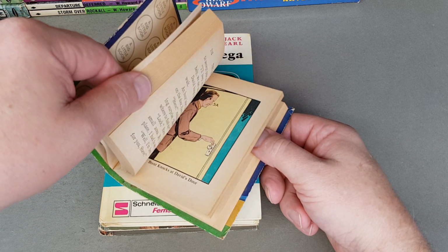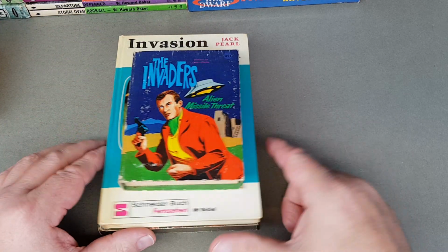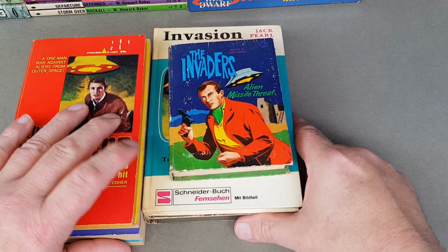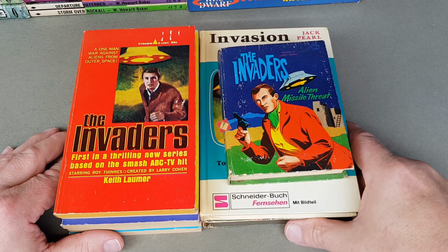It's a really nice item, this. Not expensive. You can generally pick these up for about a tenner each. So I think really good. And The Invaders, as a series, still stands up very well today. And yeah, one that I really enjoy.